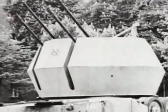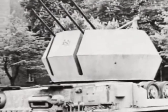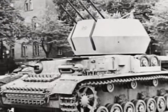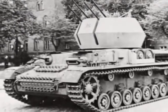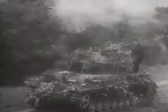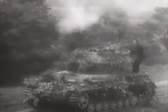The Wirbelwind emerged towards the end of 1943 as a fully tracked anti-aircraft tank employing the chassis and body of a Panzer IV. A purpose-built 16mm armoured turret had been designed, within which the crew of the 20mm flak Vierling could operate the gun with a degree of protection.